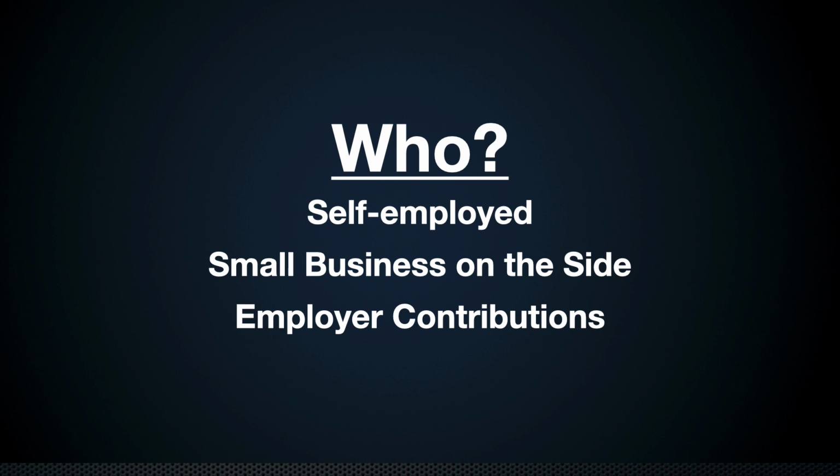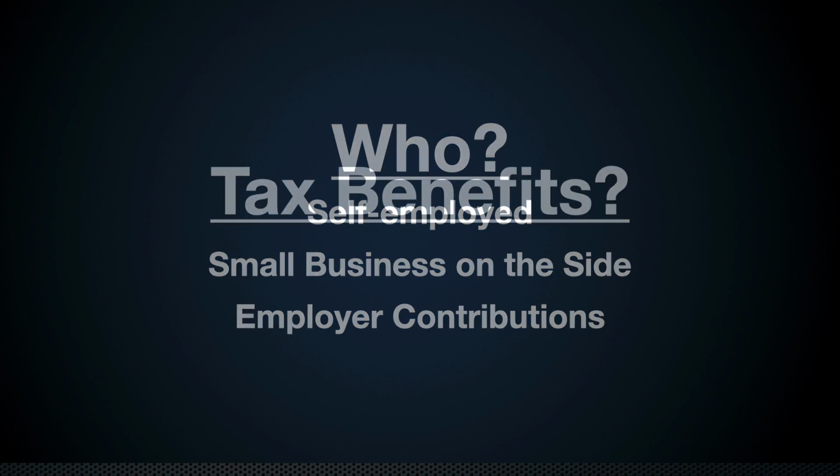So in this sense, what you're doing is you as the employer are funding the SEP IRA for you as the employee. Now, if your small business does have employees in addition to yourself, you can actually contribute to your employees' SEP IRAs as well. And in fact, these contributions must be made in an equal percentage for each employee. So whatever percentage of income you contribute to your own account, you must contribute that same percentage for your employees. And this situation is a little more complicated than if it's only you in the business. So we'll leave that aside for now and talk about the tax benefits of a SEP IRA.